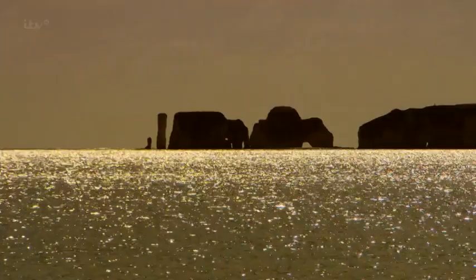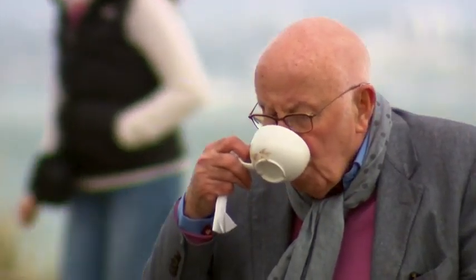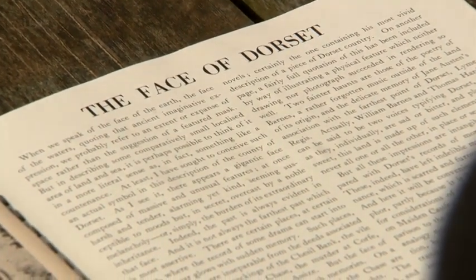Rather him than me. Think I'll keep all my wrinkly bits under wraps. I need a cuppa to warm up after that. Nash doesn't mention anything here about nudists. I have a feeling he wouldn't have approved.